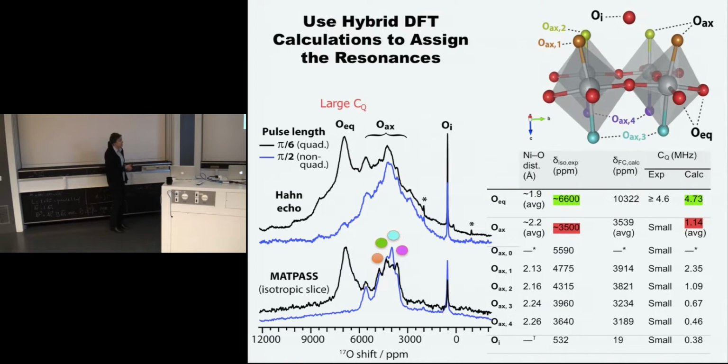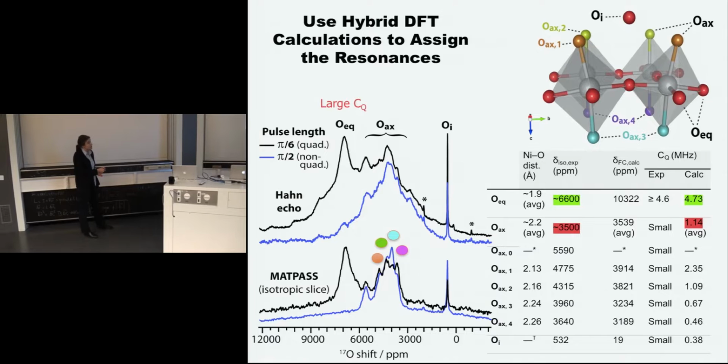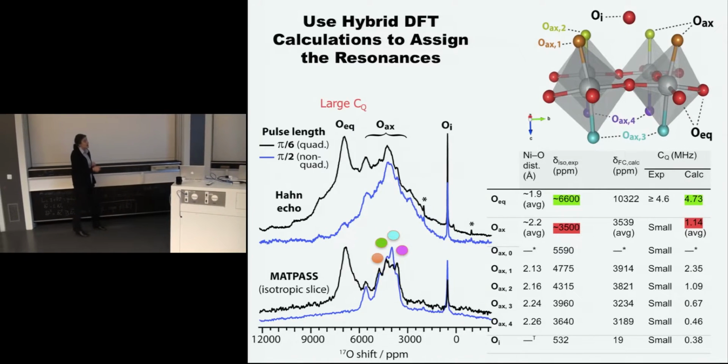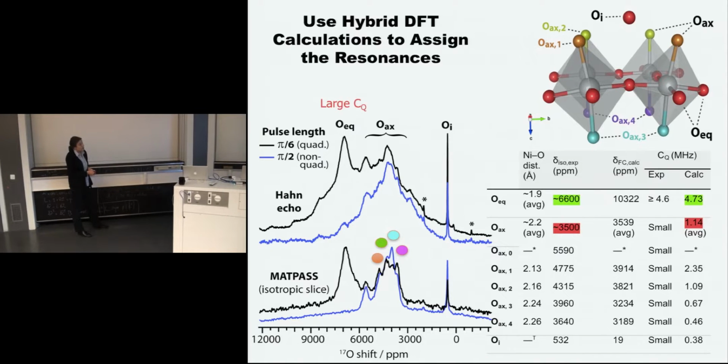We can readily calculate quadrupole coupling constants from DFT, and we were able to see that the two environments, this environment versus this environment, had very different quadrupole coupling constants. The oxygens in these axial environments had very small quadrupole coupling constants. The oxygens in the nickel-oxygen-nickel environments had much larger ones, and by using appropriate NMR sequences we could filter between the two and assign them. What was really interesting was that we could resolve the 4 environments that we'd predicted from DFT.